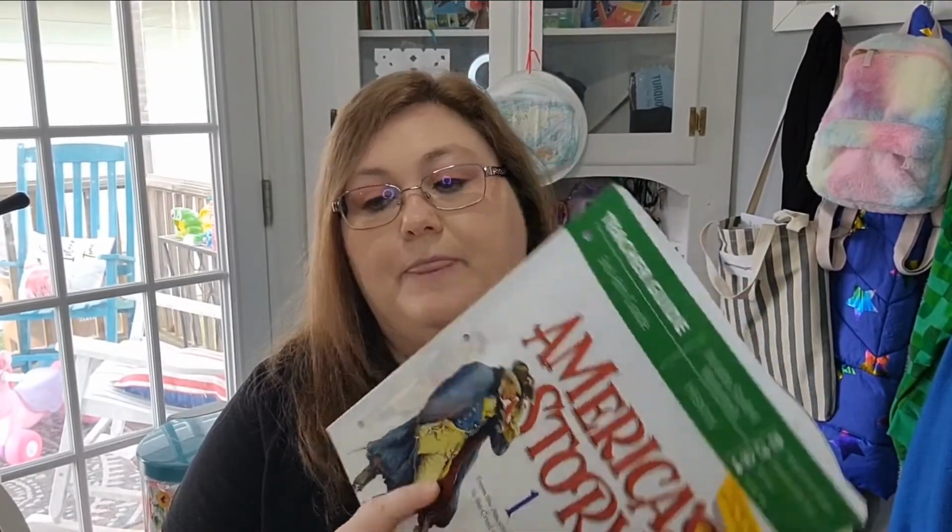And they have easy tear. So each page is perforated so that you can just tear it out and put it in a notebook when they're done. Now, the one thing that I will say is this says up here 3rd through 6th grade. My daughter's doing okay with it, but there's a lot of stuff in here that I skip, just because she's not there yet. She's not at that level.